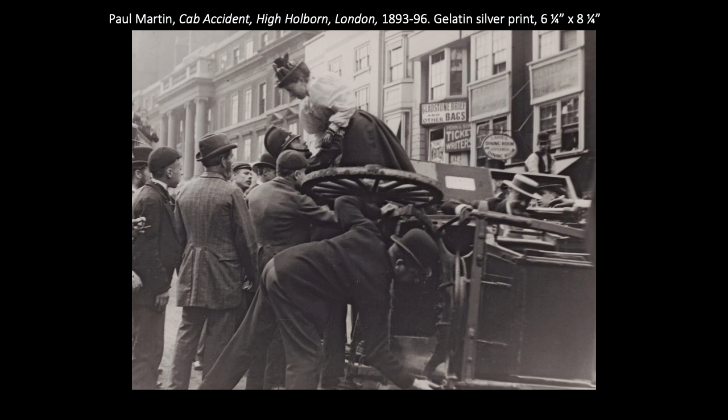So for example, in the late 19th century, Paul Martin photographed people in the streets of London, concealing his camera so that he could capture candid shots of chance events. In this image titled Cab Accident, High Holborn, London from about 1893 to 96, notice how the figures on the left and at the bottom have been cut off by the edges of the frame. And then on the right side, notice the abrupt jump in scale between this little man in the straw hat, and he has a cane.